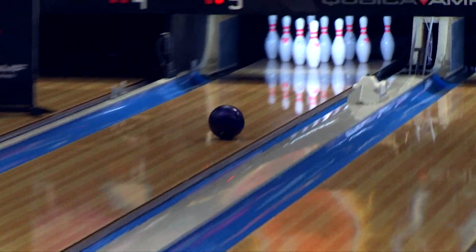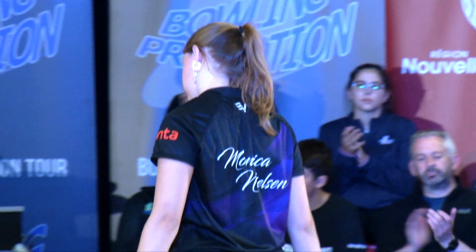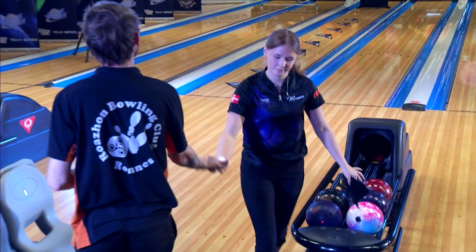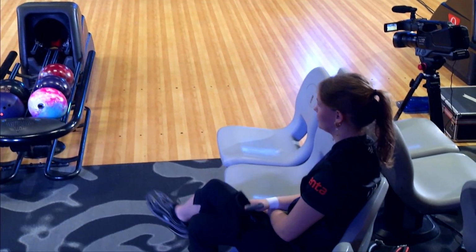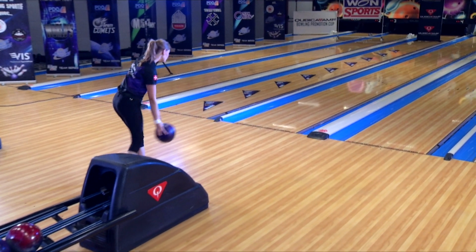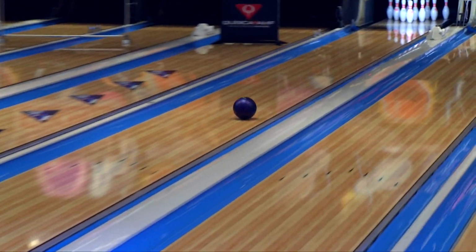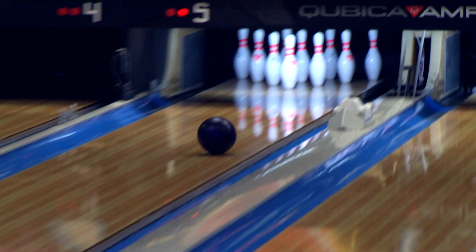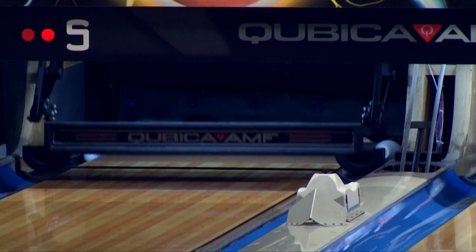And another good shot by Monica. Watch this ball turn up through the pocket, and there's a double for Monica. Monica does get 8 pins of handicap by international rule. Whenever there's mixed competition, men against women, the women get an 8-pin handicap per game. And we will calculate that as we figure out the scores through this match. But we don't need to calculate much when there's a double. Great shot there. And there is the front two for Monica.